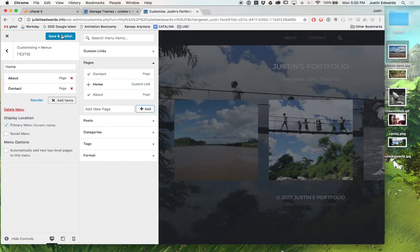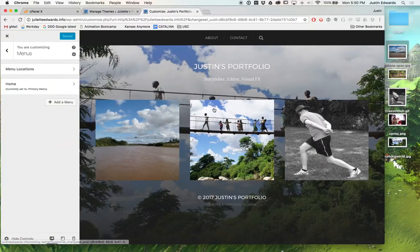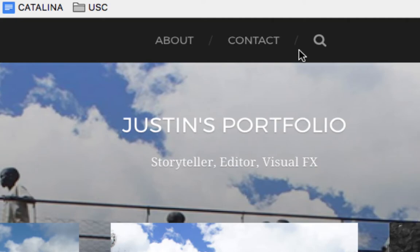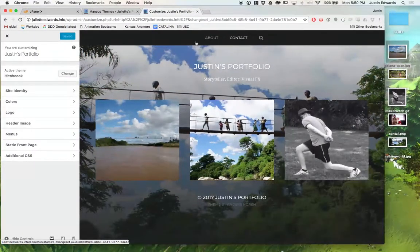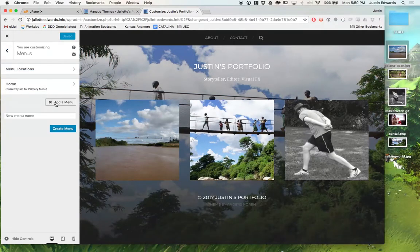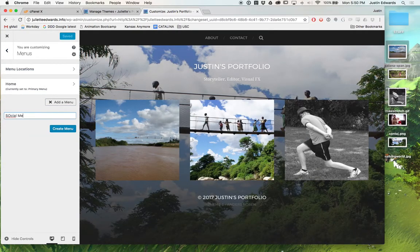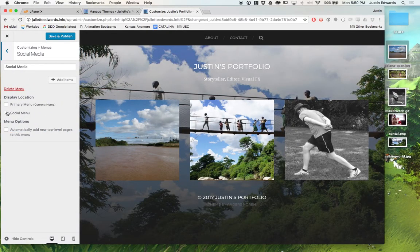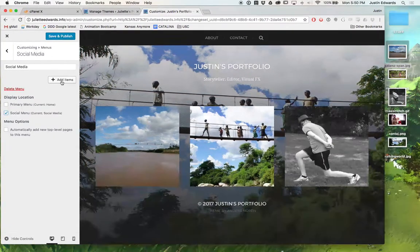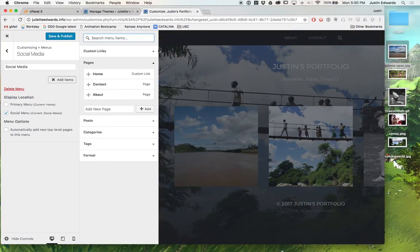And save that. So I now have, if you look across the top, that's where the menu is in this theme. Sometimes the menu's under the header, sometimes it's on the side. Again, it all depends on what you end up with. And then I also wanted to add social media. So let me add a social media menu. And this location is going to be the social menu. I'm going to add some things there.